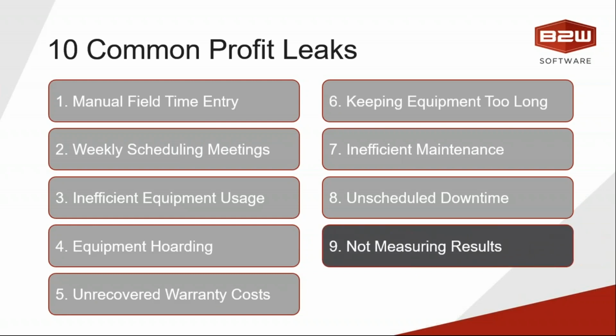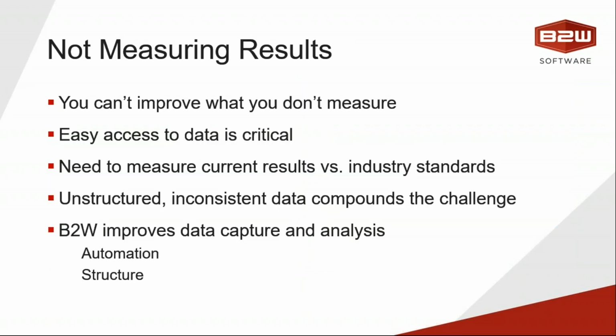Number 9 really reflects on all the previous ones. This is not measuring results. You can't improve what you don't measure, so having easy access to data is critical. You need to measure current results versus industry standards. And in terms of that data, sometimes it's unstructured and inconsistent at companies. People pull it from here and there, and that's problematic.